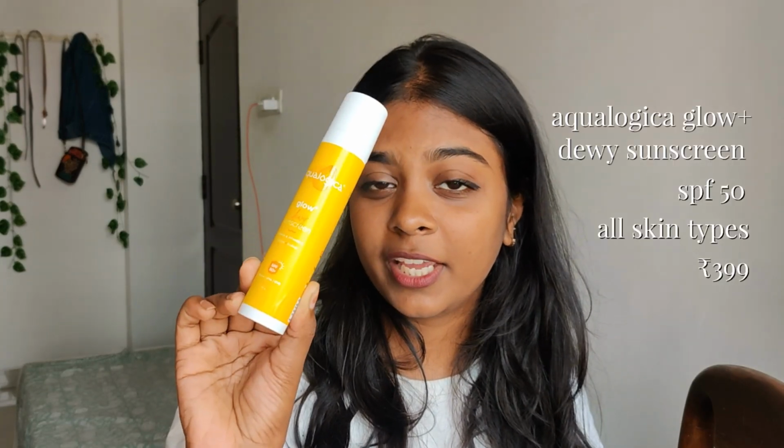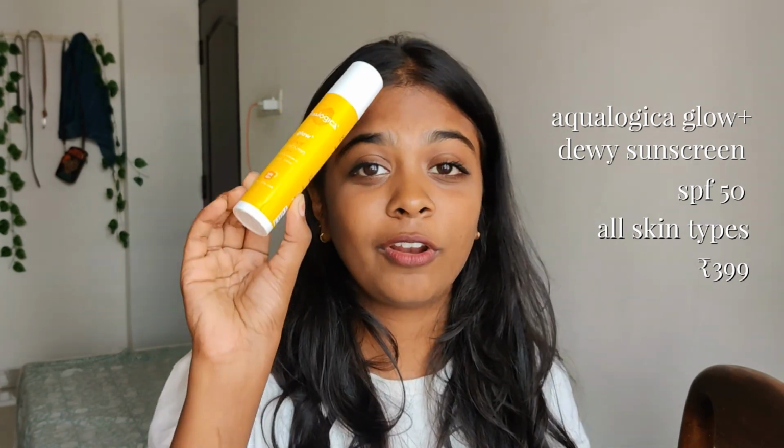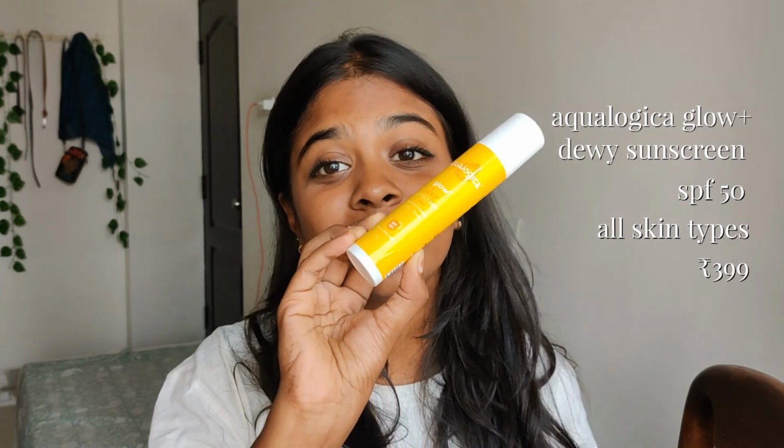Starting off with the Aqualogica Glow Plus Dewy Sunscreen. I'm sure you've seen this all over the internet. This one went viral for a long time. So I'm going to test it out to see if it actually works for brown skin. I'm going to test out all of these sunscreens on different parts of my face so that we can compare and see which one works really well.